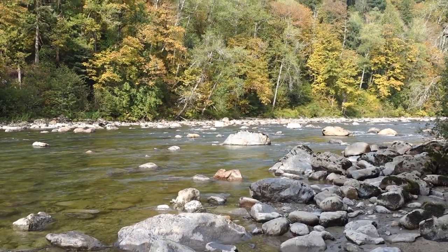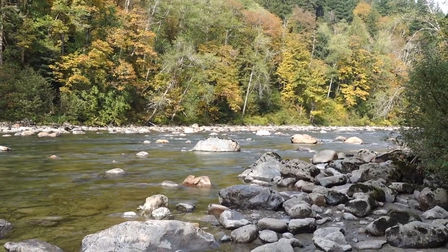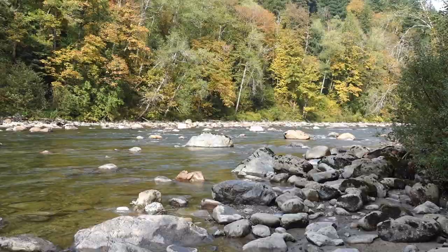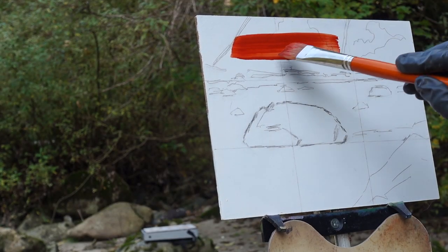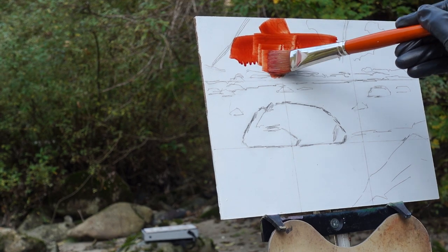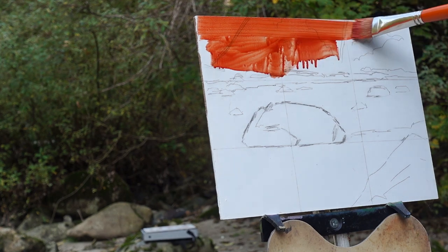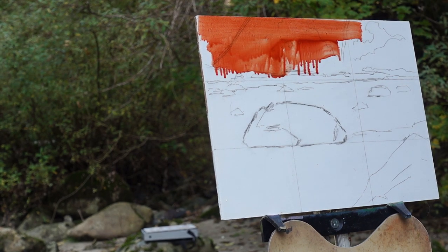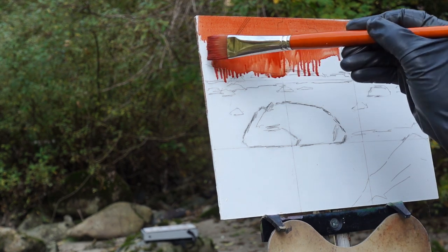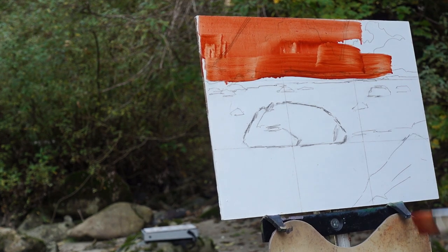Beautiful fall colors. I'm seeing a lot of cad yellow and some burnt sienna. So I think I'll go with that, maybe some burnt umber with the cad yellow in the river. Lots of greens, lots of blues as well, but for the underpainting, I like to go with a warmer and lighter value initial wash. It just tends to work a little better for my landscape paintings.